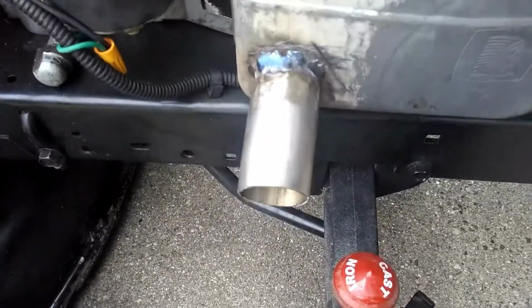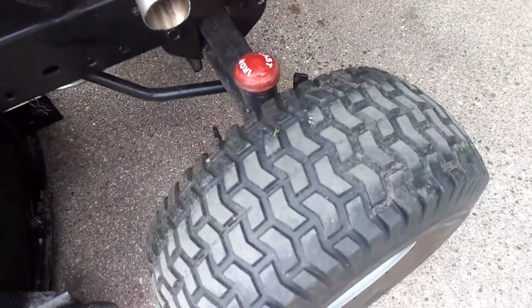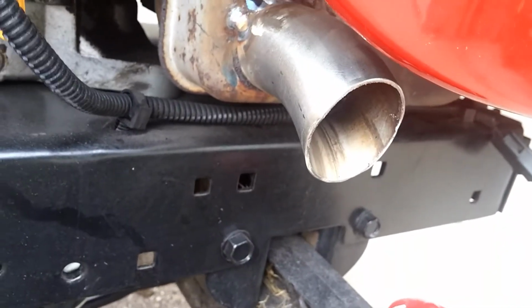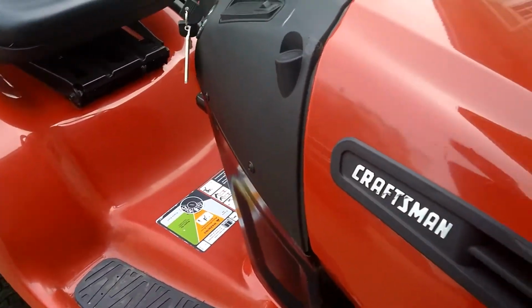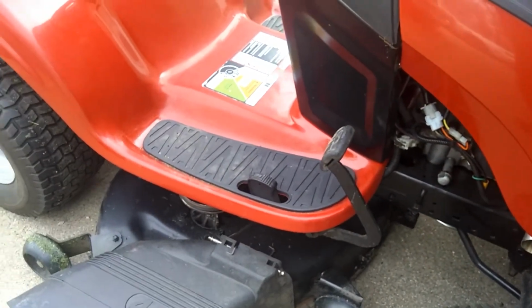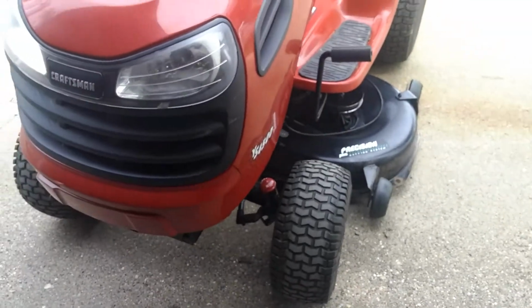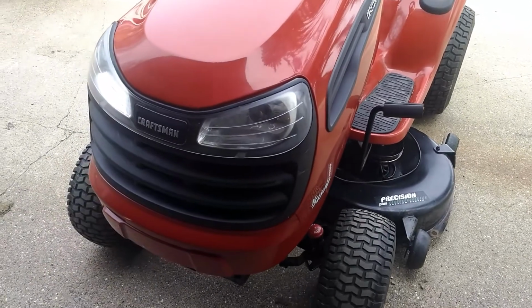I had to put this little extension on the exhaust. Yeah, doesn't look the greatest, but it is stainless steel. And just so I could clear the hood there. And I gave it a little wax job. I did use it once a little bit just to make sure everything works. I gotta use it more because I gotta use the bagger for some stuff. But anyway, and then the headlights are on all the time.